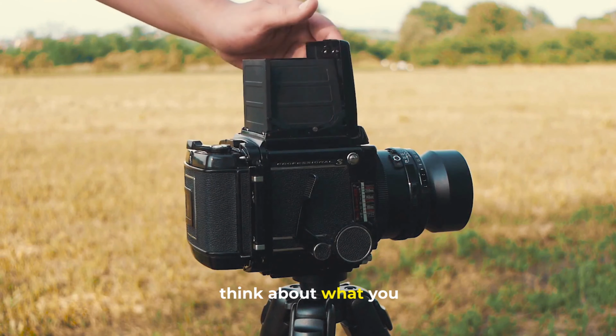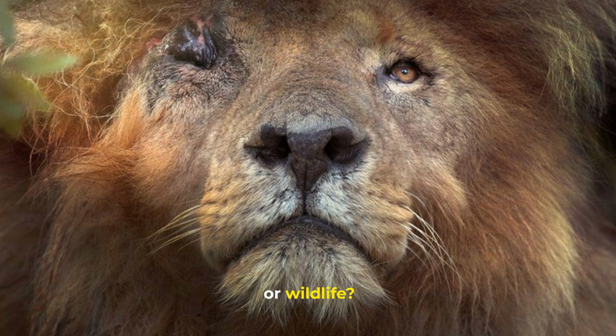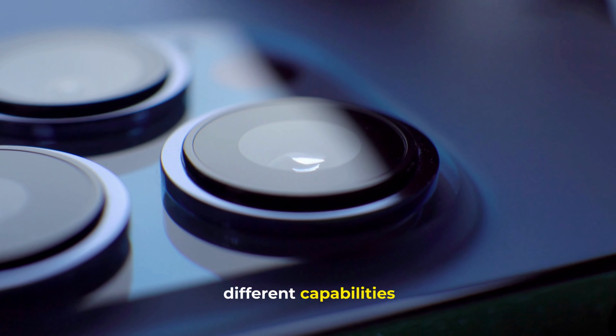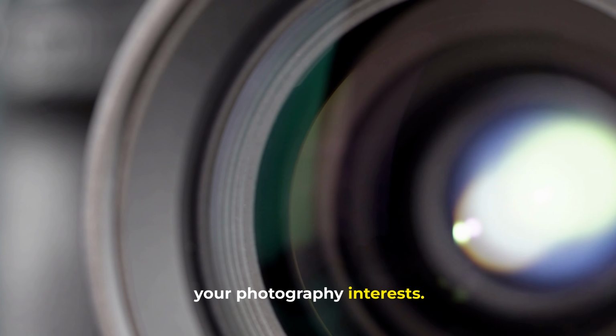Now, think about what you want to shoot. Are you interested in landscapes, portraits, or wildlife? Different camera models have different capabilities and lens options, so choose one that aligns with your photography interests.